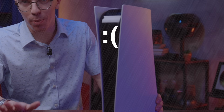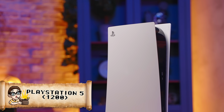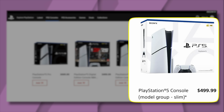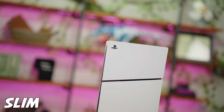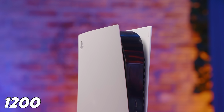Okay, hear me out on this before you judge. The PlayStation 5. So this is a PS5, not a Pro. In fact, this is actually an older PS5. So this is a PS5 1200, not a Slim. Let me explain. If you want to buy a PS5 right now at the end of 2024, you've got $450 for the regular model, $500 for the disc model, and $700 for the PS5 Pro. The Pro is a professional option for people who have more money than sense. The regular PS5 Slim is totally fine, but honestly, it's not a really big upgrade over something like the 1200.